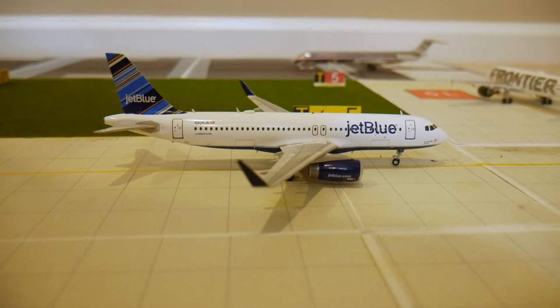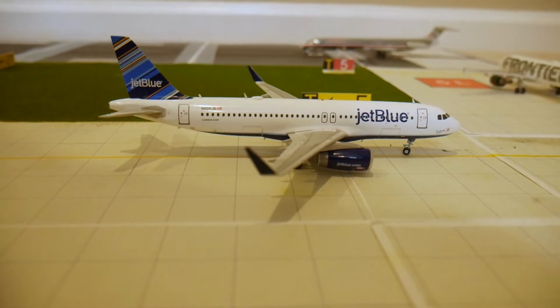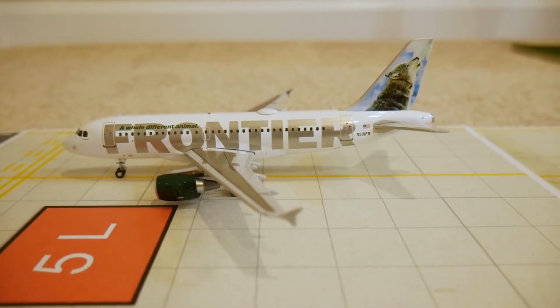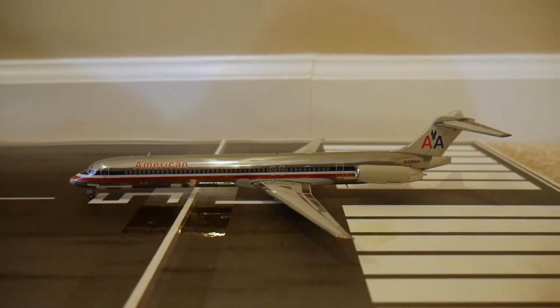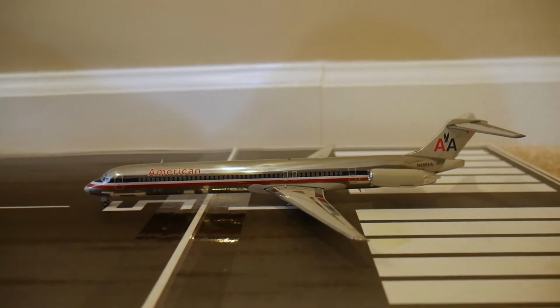Also waiting in line for takeoff, we have this JetBlue A320. He's heading out to New York JFK. Currently holding short of runway 5 left, we have this Frontier A319. He's heading out to Trenton. Currently lined up with runway 5 left, we have this American MD-82. He's heading out to Dallas-Fort Worth. He's currently waiting for the Southwest to vacate the runway.